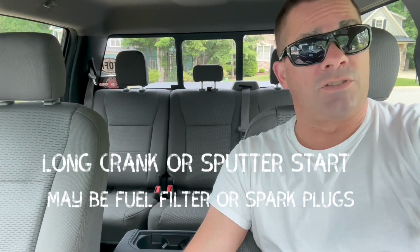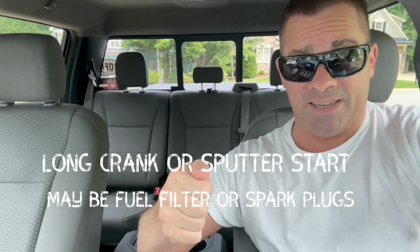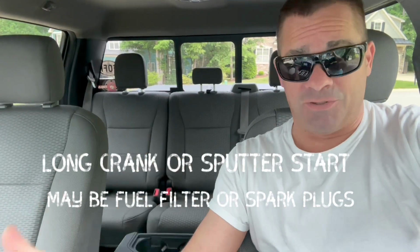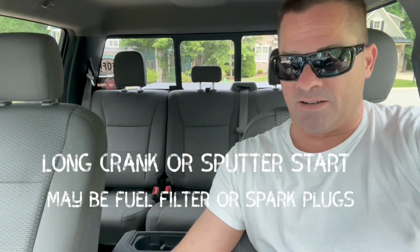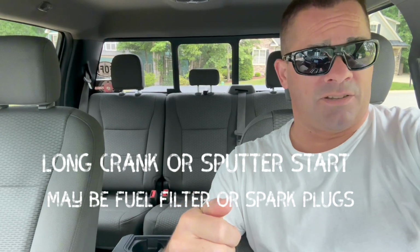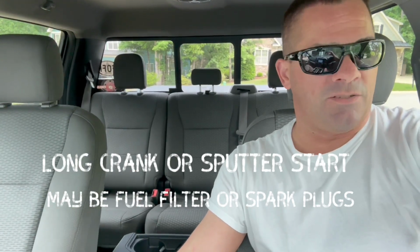Now, when you start the car up, if you hear a grinding, cranking noise while you're cranking the car, that usually means it's a crankshaft bearing. Boom, engine kaboom, don't buy the car. If you start it up, it starts up, and all of a sudden you hear a brrr real quick, that's chain rattle. Most of the time, that's chain rattle.